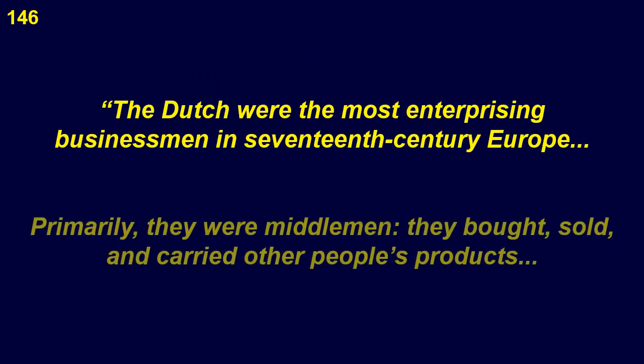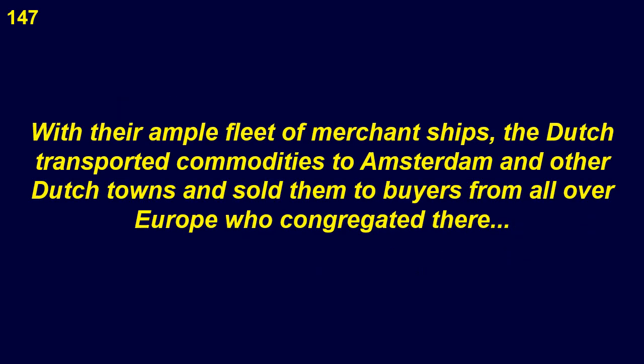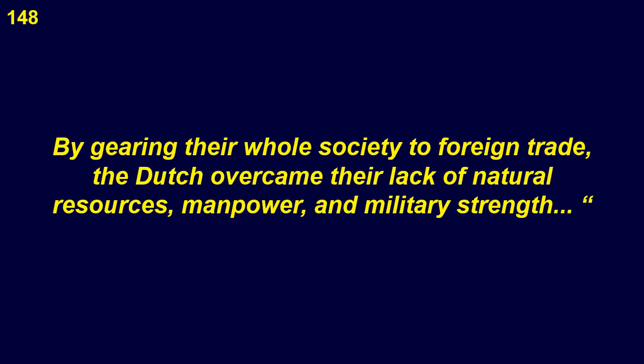The Dutch were the most enterprising businessmen in 17th century Europe. Primarily, they were middlemen. They bought, sold, and carried other people's products. With their ample fleet of merchant ships, the Dutch transported commodities to Amsterdam and other Dutch towns, and sold them to buyers from all over Europe who congregated there. By gearing their whole society to foreign trade, the Dutch overcame their lack of natural resources, manpower, and military strength.